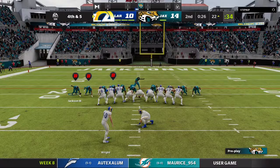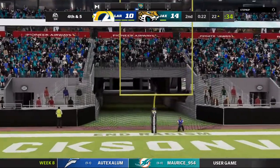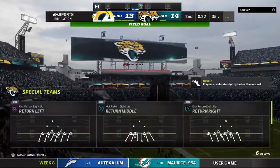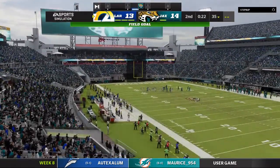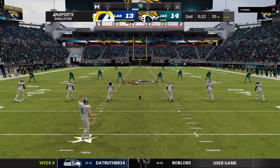He connected on his first. This time it's 39 yards away. And his kick is good. And the lead is down to 1 now at 14-13. So the turnover leads to points as they add 3 there.